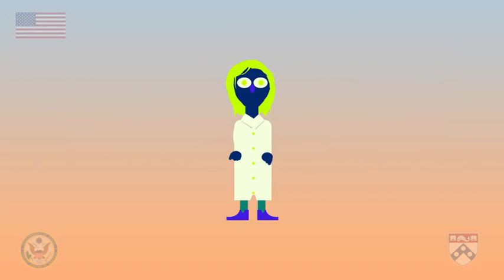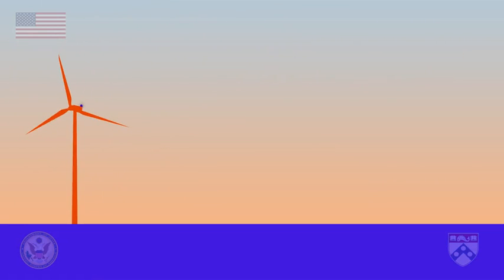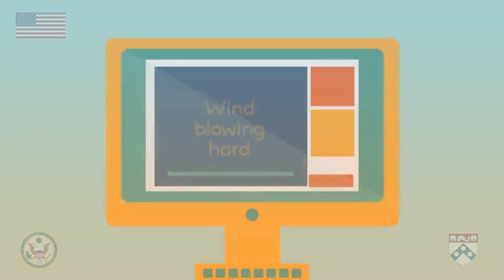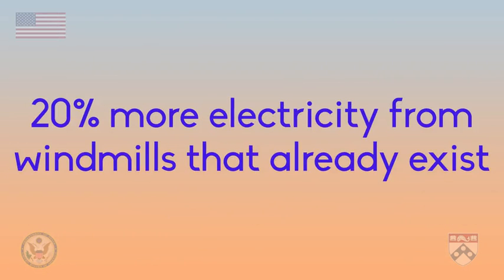Scientists are not only trying to create new discoveries, they are also trying to find new ways to make old systems work cleaner and more efficiently. They can do this with data or information. For example, scientists are using motion sensors, devices that detect moving objects, on offshore windmills that are in the ocean. The sensors send data to the scientists about how strong the wind and waves are over a period of time. With this information, they can know when the wind is likely to be strongest, and they can make sure that the equipment is set for maximum efficiency. In some cases, this could mean they're able to get 20% more electricity from windmills that already exist.